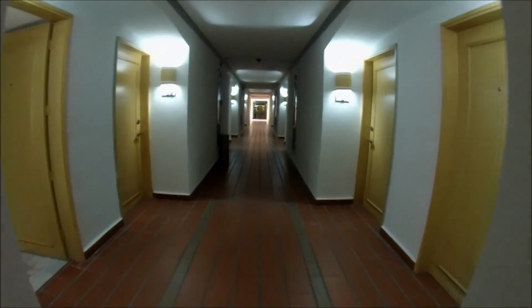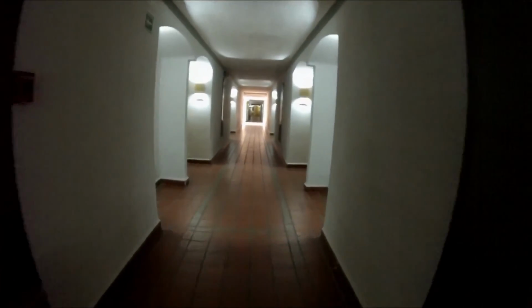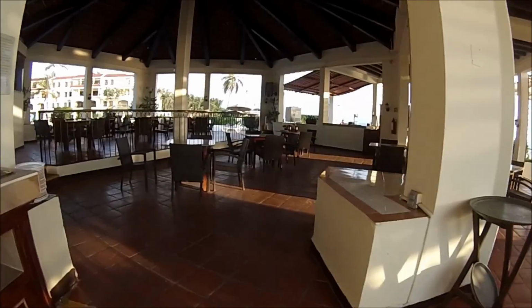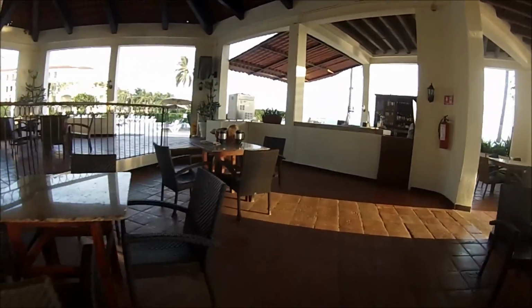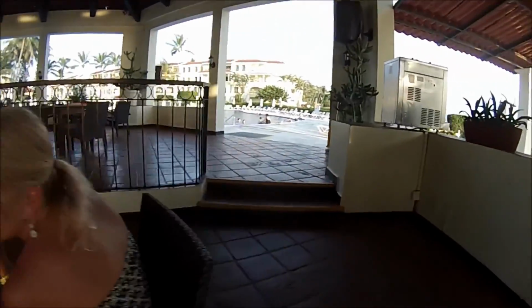What doesn't match the Spanish-style architecture are the doors leading to the guest rooms. The doors are finished with a yellowish stain. I would prefer a dark stain and more lighting in the hallways. All of these things add up, and the surface of the resort just seems old to me. So let's go check out the pool.